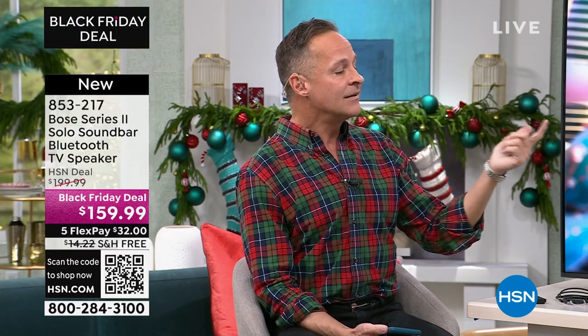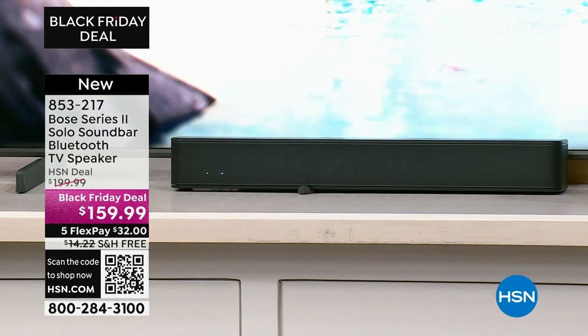Wow. And B, this is also a Bluetooth device. So with the Bose Wave music system, you can't play from your phone, from your tablet, from your computer, from your Spotify, from your Pandora. With this, you can. And we're going to spend a minute.